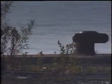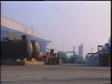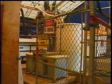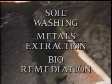The lack of an affordable approved technique for remediating contaminated lands has prevented the redevelopment of the Port Industrial District. The Soil Recycling Demonstration Project was established to find an answer that is economically viable and environmentally acceptable. After lengthy study, it was determined that to effectively remove contaminants from these soils, 3 separate treatment processes would have to be successfully integrated: soil washing, metals extraction, and bioremediation. This is the basis of the Cherry Street facility.